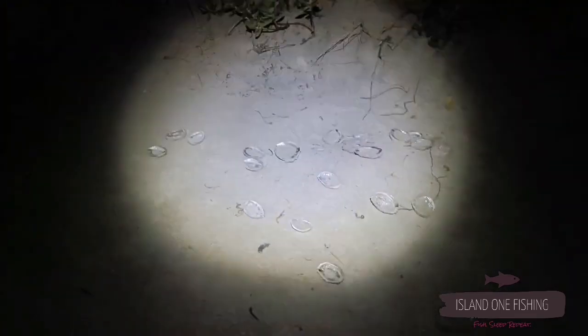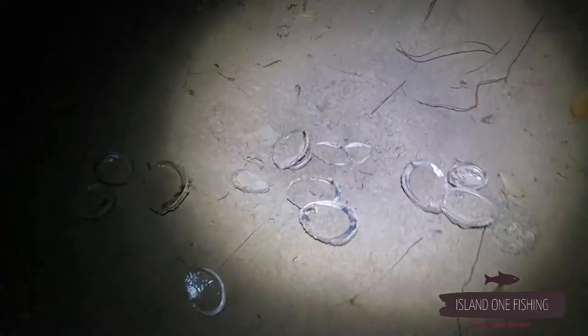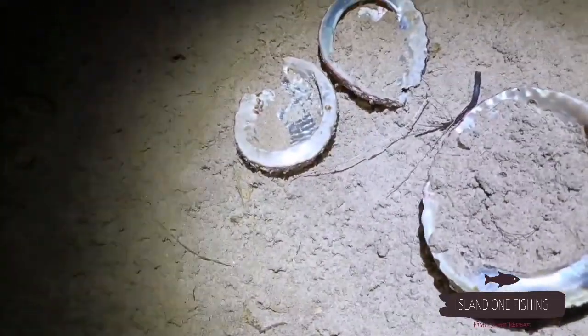Have a look at this, guys. This is shocking. I'm gonna adjust my light. This is all perlemoen shells, fresh perlemoen shells, probably less than a week old. If you have a look, they've still got seaweed growth on the back. So the poachers have been working this area really hard. Oh, this is a bit of a concern. This is probably in the last 2 days, not even the last week.